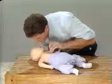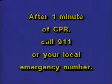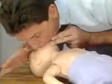When you are alone with a baby victim, perform CPR for about 1 minute. Then, if a telephone is easily available, quickly phone for emergency medical help and immediately resume CPR. Restart CPR with a rescue breath.